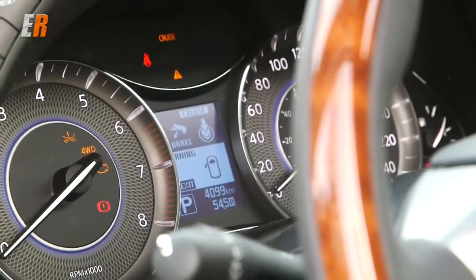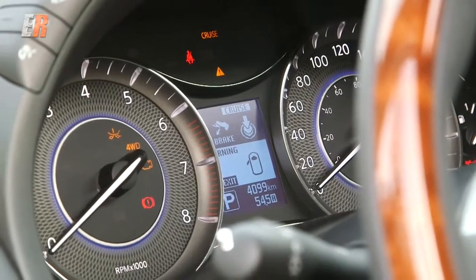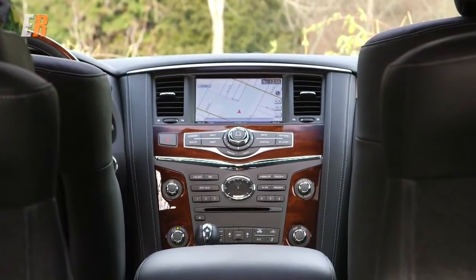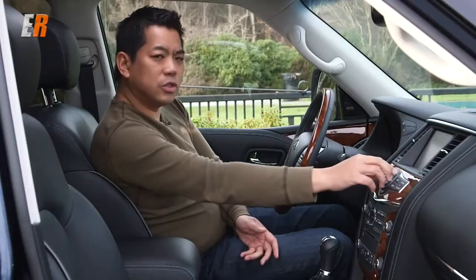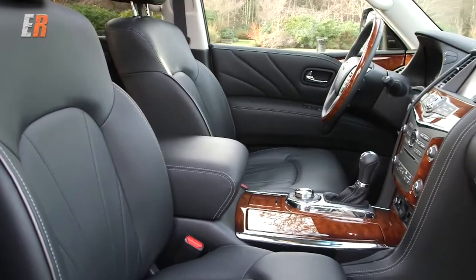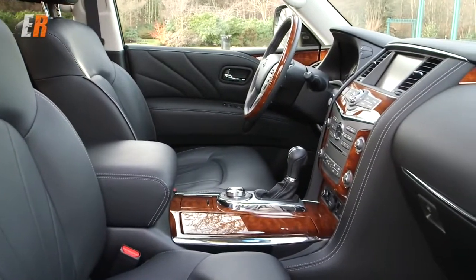You have a nice simple gauge cluster here. And in the center, you have an 8-inch infotainment system that's very easy to use. You have your dial. You can use it like a joystick, front and back, and you can use it as a dial as well. Hit the center for enter or OK. The graphics, in my opinion, do look a little bit dated though.